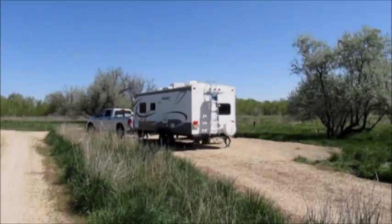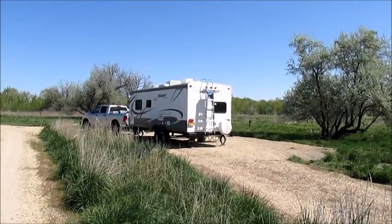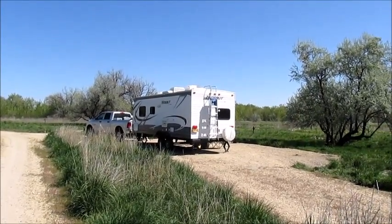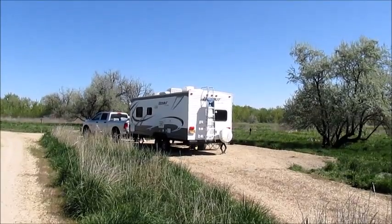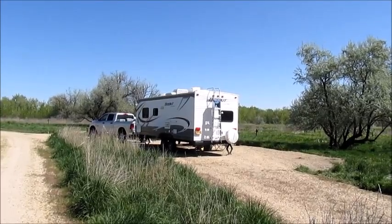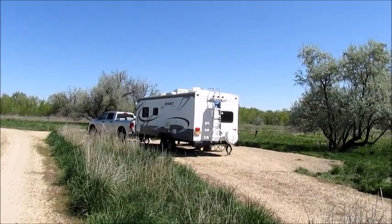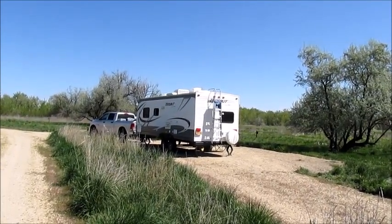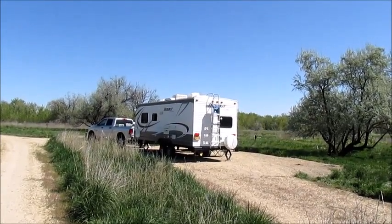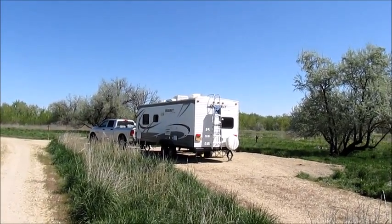Good morning, guys. We found a neat little free camp spot. It's called Martin's Landing. And how you get here is if you're going through Parma, Idaho, you're going to turn on Roswell Road, which is at the northern edge of town. And once you get on Roswell Road, you're going to see all the signs for Martin's Landing. There are these brown little signs, and it's pretty well marked on how to get here. You can also find it on freecampsites.net.